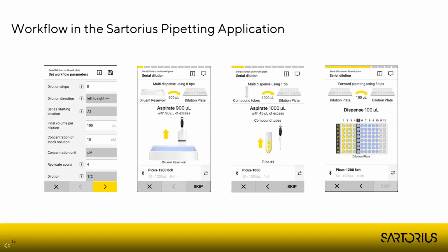Next, we have an aspiration step with the multi-channel pipette chosen for the task because we are transferring diluent from the diluent reservoir to the dilution plate. So a multi-channel pipette makes most sense because you need to do multiple pipettings here. And then the next one, we have an aspiration step with a single channel pipette because we are aspirating from a compound tube where you can't fit a multi-channel pipette, so a single channel pipette makes absolute sense here.